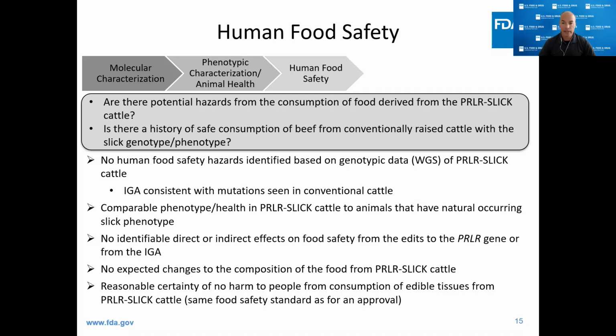Based on the bioinformatic analysis of the whole genome sequencing data from the PRLR-SLICK cattle, no hazards were identified. The IGA is consistent with mutations that are seen in conventionally bred cattle. Comparable phenotype and health status were shown in PRLR-SLICK cattle to animals that have a naturally occurring SLICK phenotype, and no identifiable direct or indirect effects on food safety from the edits to the prolactin receptor gene or from the IGA were found. Based on this information, no changes to the composition of the food from PRLR-SLICK cattle was expected.